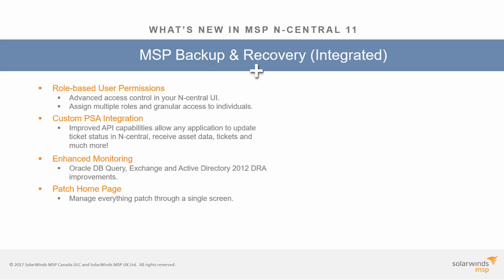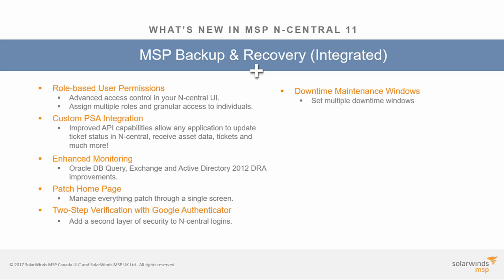The patch homepage brings everything patch related together into one nice easy package, and it makes it easy to manipulate that information and have a holistic view of patch management across your systems. Two-step verification using Google Authenticator. So this is a new way to do a two-step verification and increase security of your N-central system.